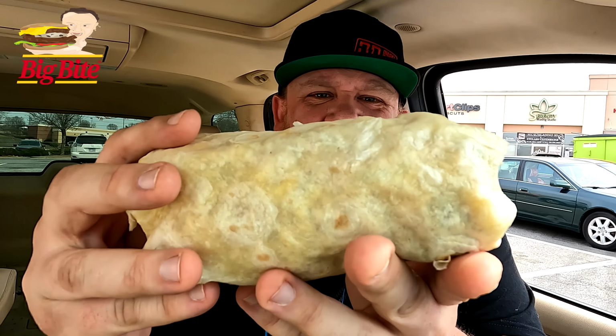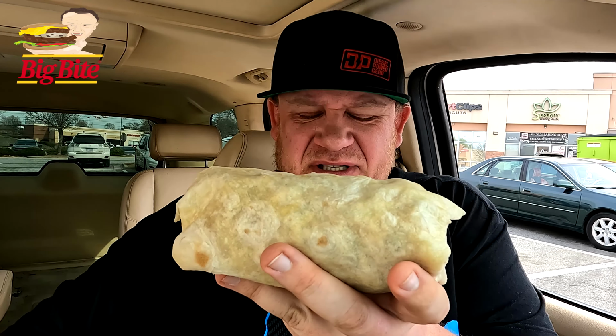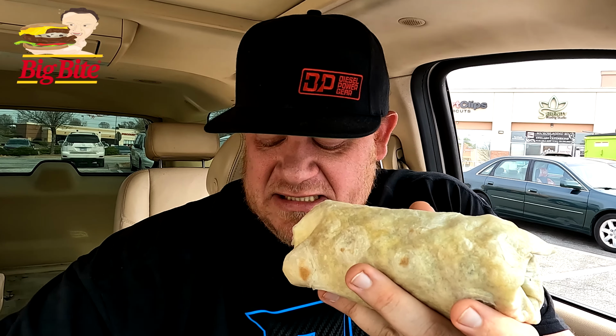Huge burrito. And I'm clearly making a mistake by taking it out of its wrapper, but I want to show you this. I wish I had like a banana here for scale. Just use a 20-ounce soda. It's as big as a 20-ounce soda and definitely heavier. This thing is packing a punch.